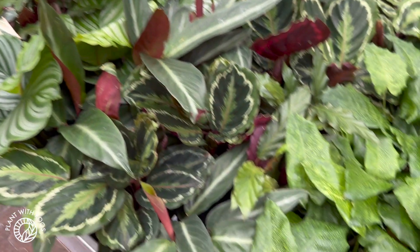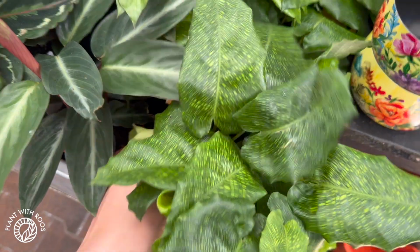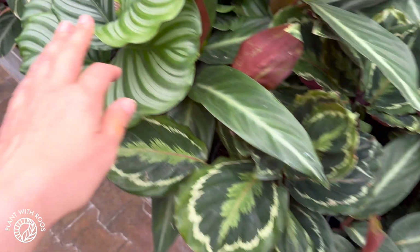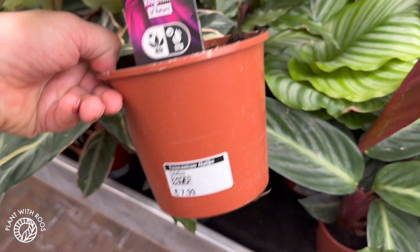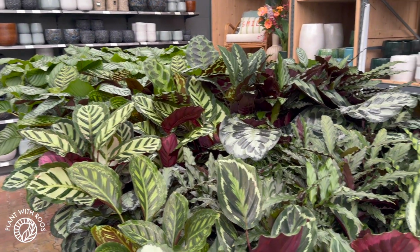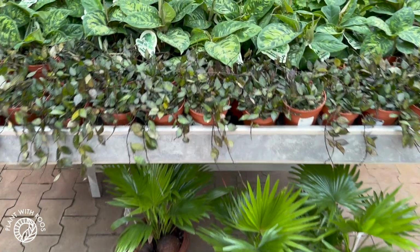The Calathea isle. Lots of beautiful ones. These are also always very affordable. My favorite might be this one, Mosaica, because the pattern is just so cool. €5. But Obovata, no, Orbifolia? Yes, Orbifolia. It's also great, €8. There's a lot of fun ones, but just to look at for me, not to buy, because they will die in my care.